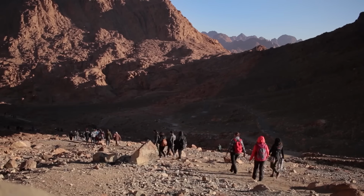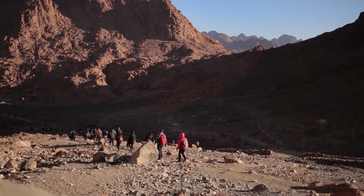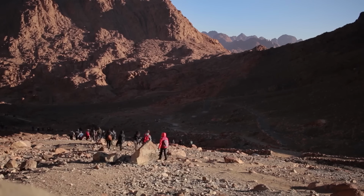Deep in the heart of the Sinai Peninsula, amidst a rugged and unforgiving landscape, rises a mountain shrouded in mystery and legend. This is a place where the harshness of the desert meets the sublime beauty of nature, creating a setting that feels both timeless and otherworldly.